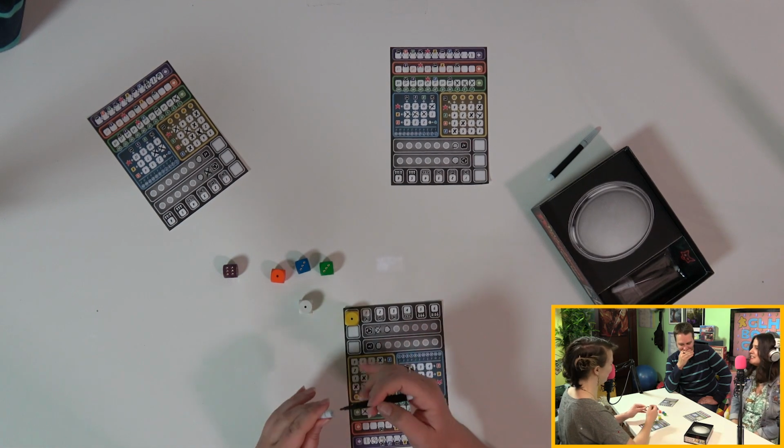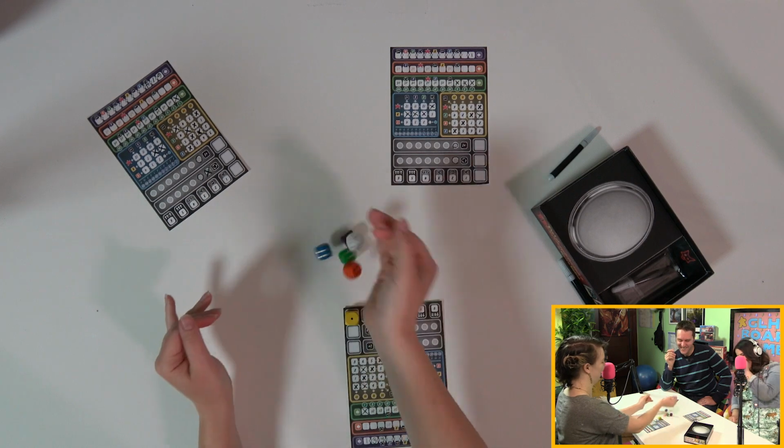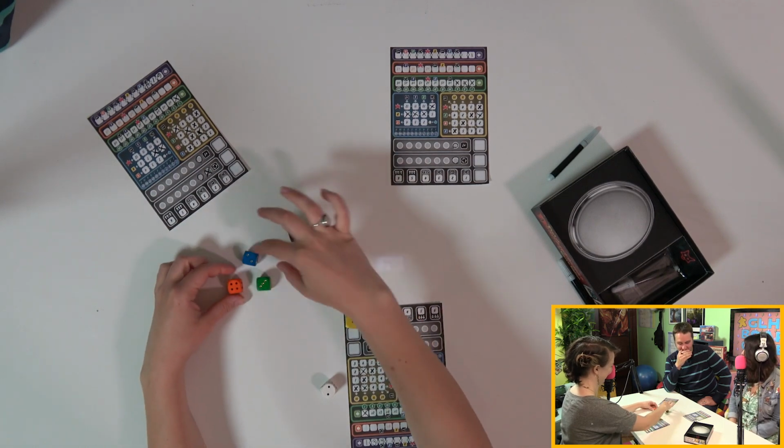You already took one of your rerolls. Oh, I don't think she improved her board state with that reroll. Certainly did not. One of the poorer rerolls I've seen in my history.